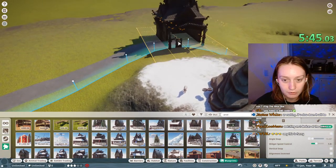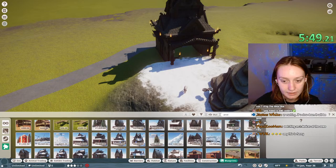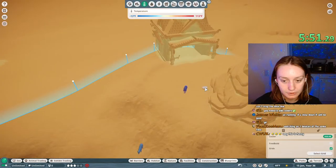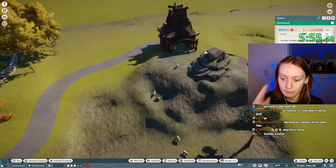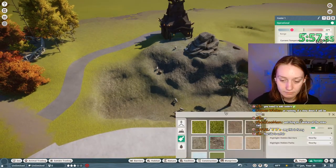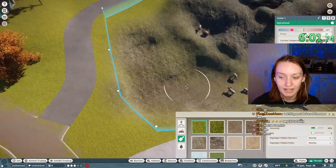Oh my gosh, both the coolers are floating. Okay, we're gonna do the shelter like this. And we're gonna delete one of these coolers. And put the other one like that. Okay, that should be good. We'll put some grass around here and they'll like it.